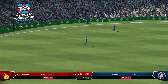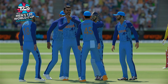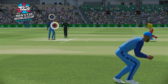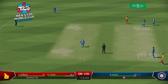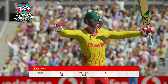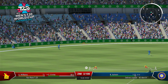Caught first ball of the new over. What a disappointment. Couldn't get it through the field. There'll be one run here for them. Top class innings, been playing very nicely out there and brings up the half century. Onto the front foot. Super shot. Should be four.